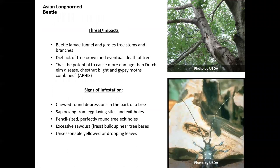Beetle larvae tunnel and girdle the tree stems and the branches. This causes a dieback of the tree crown and then eventual death of the tree. Actually, according to USDA APHIS, ALB has the potential to cause more damage than Dutch elm disease, chestnut blight, and gypsy moth combined. That really does say something.